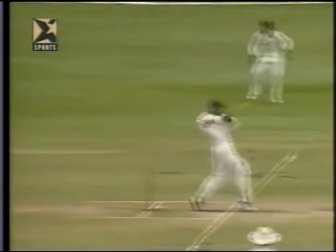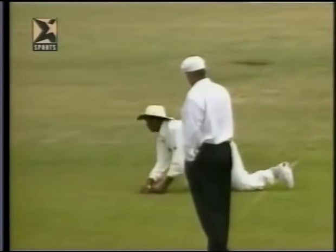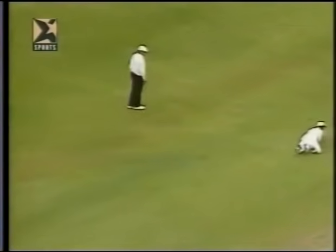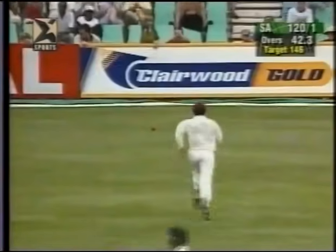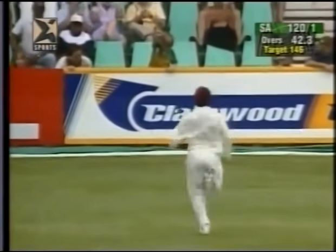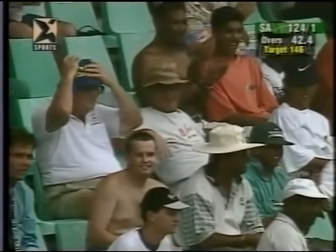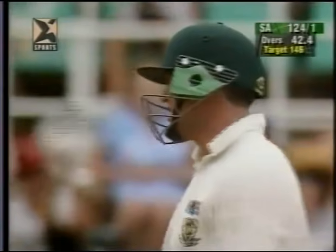It was a rank short ball, and Rose is quite lucky. He didn't get punished for four there. You can thank the fielder. It was his loosener as well, so you can expect this one to be quite a lot quicker. Pulled away, beautifully executed. Again, perfect balance and timing from Jacques Kallis. 124 for one.